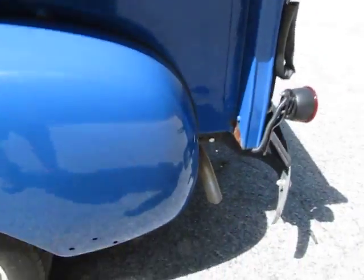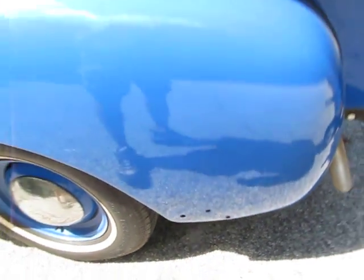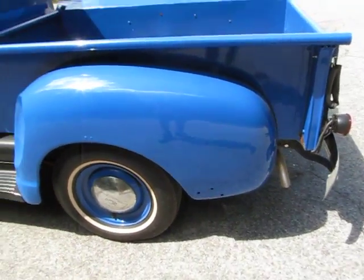Couple of holes back here. I don't know what this is about. I don't know if somebody had a light. I don't know why somebody would drill 3 holes like that. Maybe an accessory somebody thought was cool.